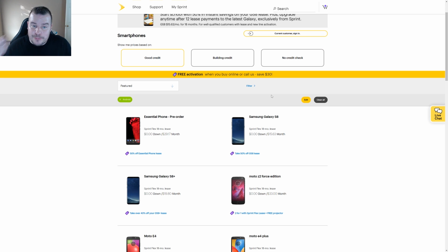Next up is Sprint. Sprint will definitely have the Galaxy Note 8, without a doubt. Why wouldn't they? They'd want to have it. And you can see right in the middle there, free activation when you buy online or you call us, and you'll save $30. That's awesome too. Because most of these carriers, if not all of them, are going to charge you an activation fee if you buy the phone through them. $30 is a nice savings.